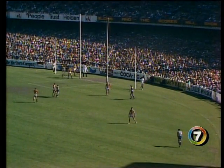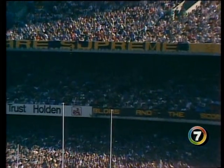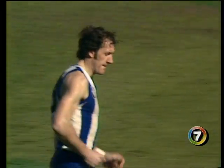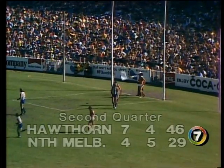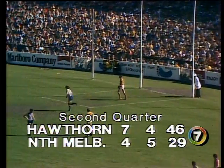Let's see what sort of a kick he can do this time. Could go anywhere. Point. Is it coming around? Did come around, but not enough. Certainly not before it got over the goal line. And so Phil Baker, with already 1 goal to his credit, couldn't add to it. And so North do advance to 4-5-29.